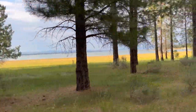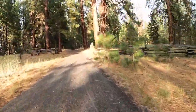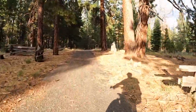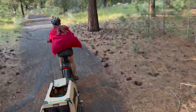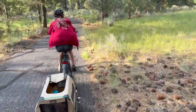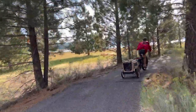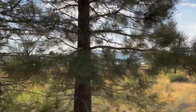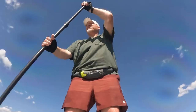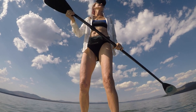Camping, swimming, fishing, hiking, and biking are all popular activities at Eagle Lake, and Eagle Lake includes a 5-mile-long bike path. In addition to riding our e-bikes on the bike path, Elaine and I even managed to do some stand-up paddleboarding during our stay.